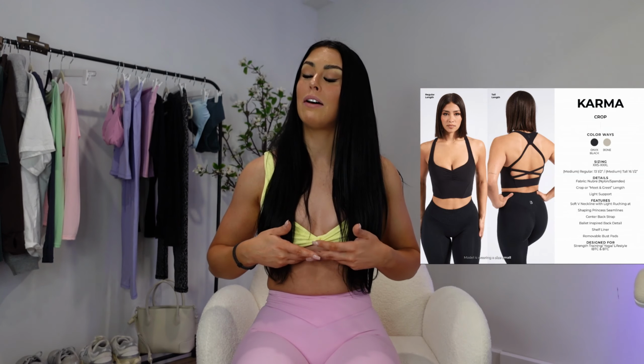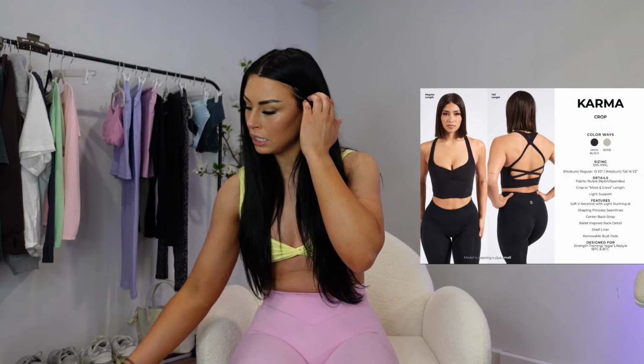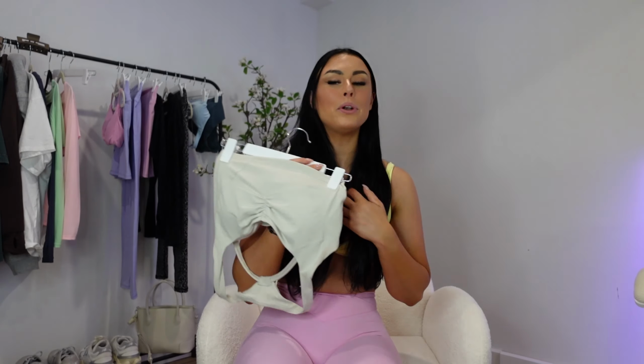Next up we have the Karma crop, which is coming in two different lengths, which we love because people like to have a full length or they like to have a crop length, so it's nice that we're seeing both of those options available. I did request the tall, but I ended up getting the regular. Whatever, doesn't matter.